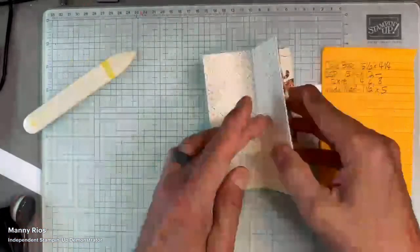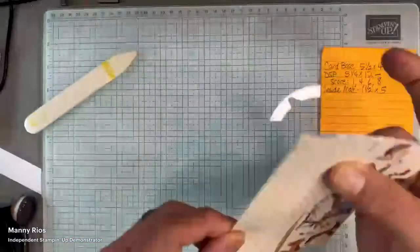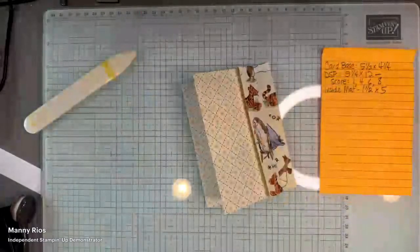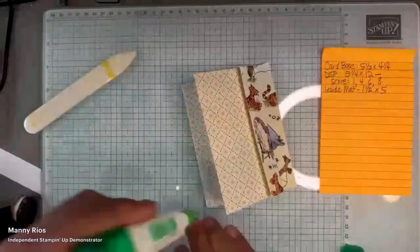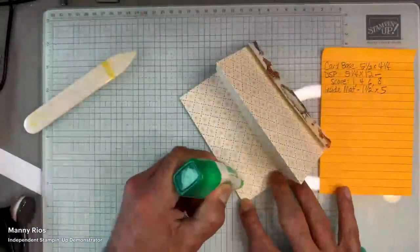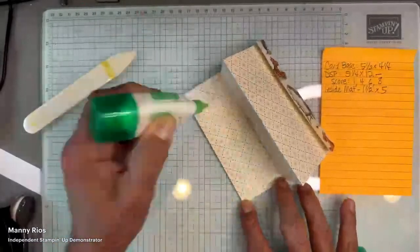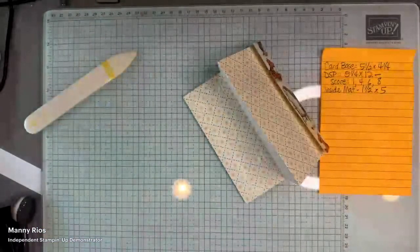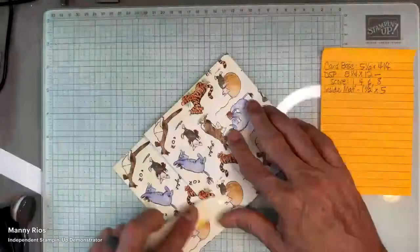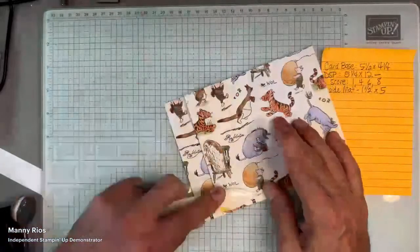Okay, so the only thing I need to do now in this area is I'm going to glue those two flaps together. And I'm going to use, hopefully, some liquid glue, unless it doesn't come out. Oh, yeah, here it comes. And I'm going to adhere that together, and that becomes our inside little mini page. So you see how quick and easy this is.